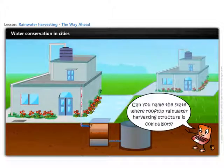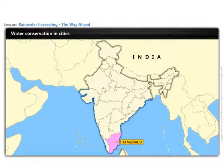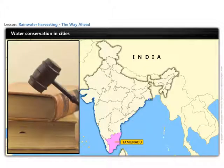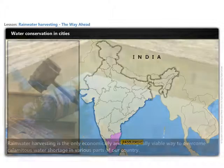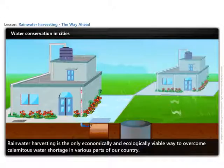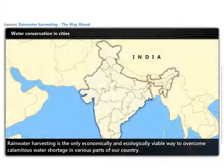Can you name the state where rooftop rainwater harvesting structure is compulsory? Tamil Nadu is the first and only state in India which has made rooftop rainwater harvesting structure compulsory to all the houses across the state. Even there are legal provisions to punish the defaulters. Rainwater harvesting is the only economically and ecologically viable way to overcome calamitous water shortage in various parts of our country.